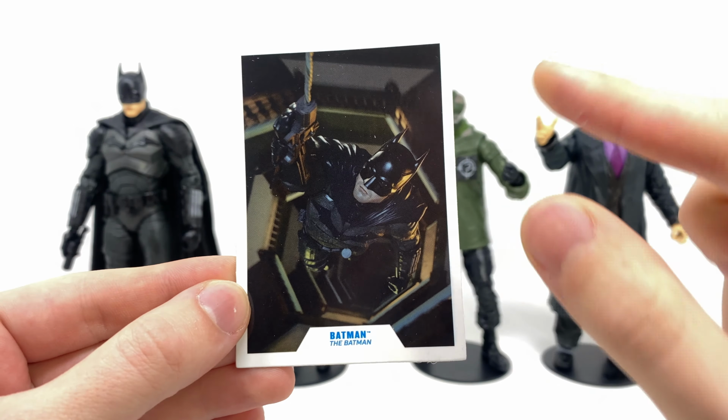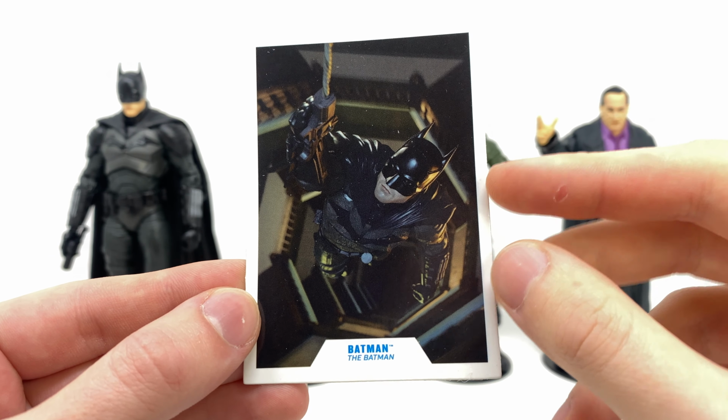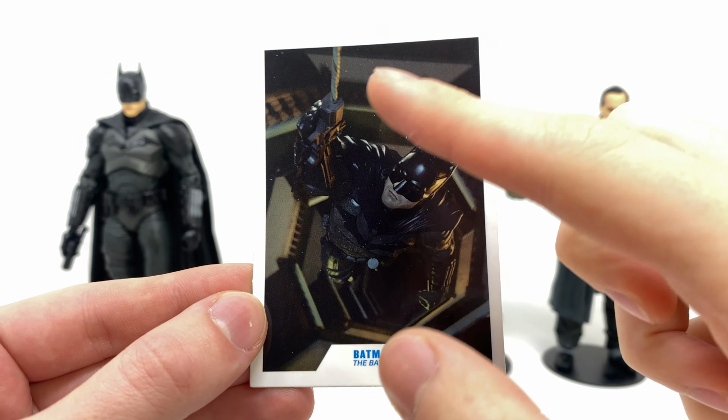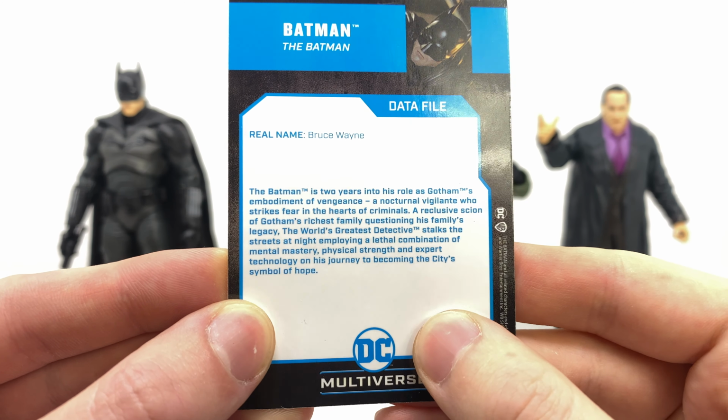One thing to note is that unlike their Justice League figures, all of the pictures that we're seeing here are in fact actual images of the figures. Of course, with the Justice League characters, they were actual promo shots of the actors from the movie, so not entirely sure as to why they've decided to spice things up, but you can see a really cool image there of Batman. Obviously, this is almost a recreation from what we've seen in the trailer, and as we flip here to the back, it does indeed give you a slight brief bio on Batman, of course, based on this upcoming The Batman movie.